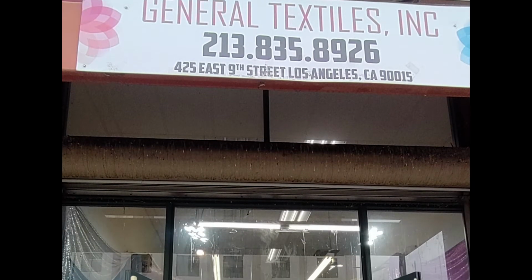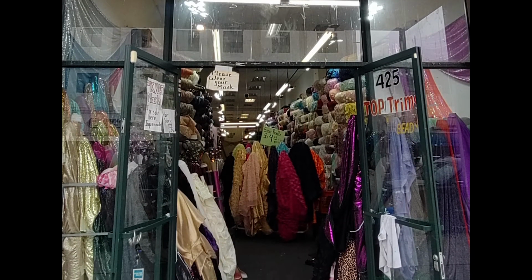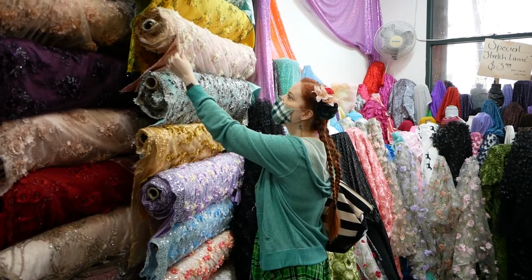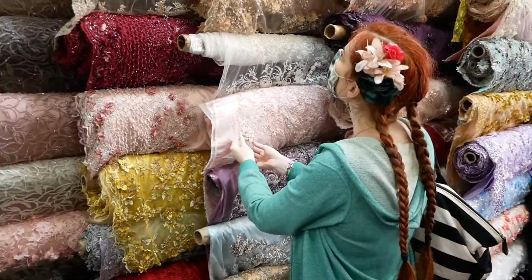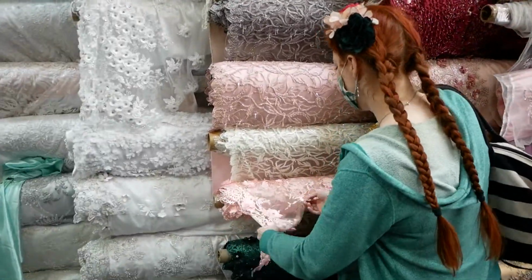First stop was General Textiles Inc. I didn't buy anything here as the really pretty 3D floral fabrics were super expensive. I was looking for the perfect fabric to use for a Bridgerton dress. My husband and I were both fully vaccinated when we flew to California for this trip. We also made sure to check the CDC guidelines for going on trips before leaving, so we followed all current guidelines.